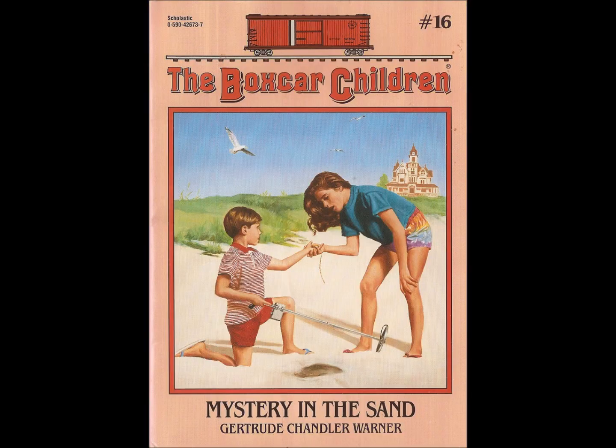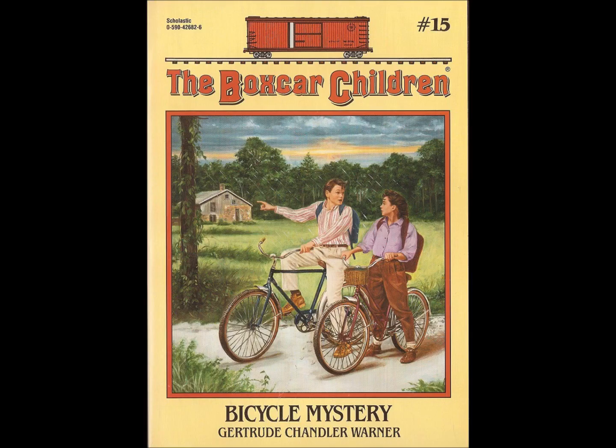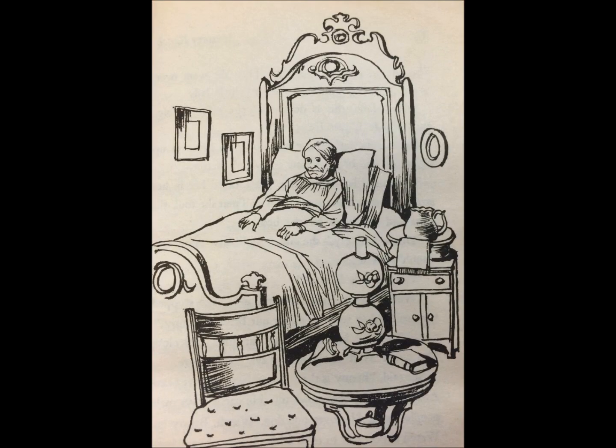The Boxcar Children are spending a week at the beach with Aunt Jane. Only Aunt Jane isn't there. She and Uncle Andy ran away to Africa after the first day. They did the exact same thing in the last book, which pretty much confirms that Aunt Jane hates the Boxcar Children, and she'll take any excuse to get as far away from them as possible.